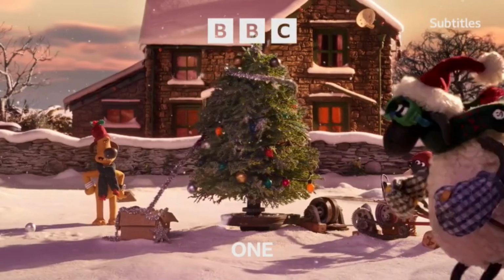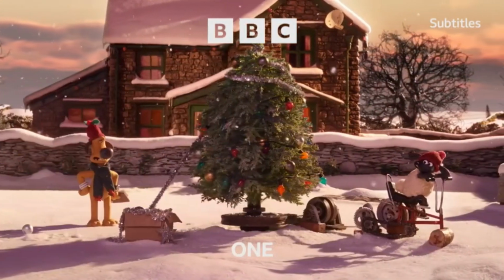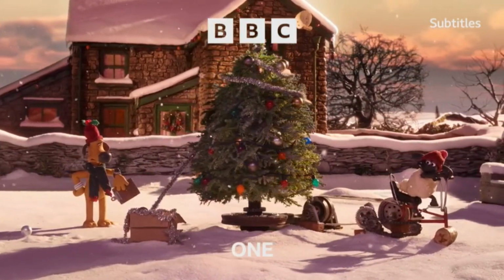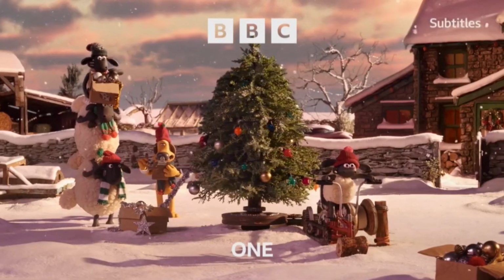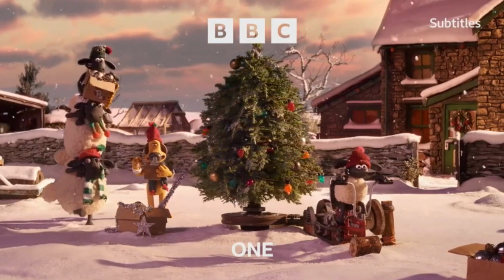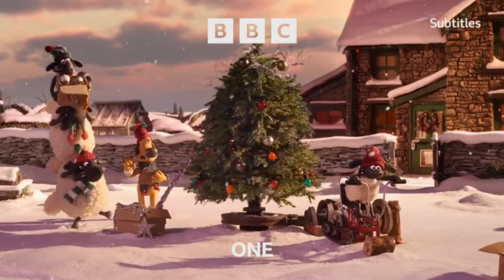Also, I love the random sheep who just skis by right past the front of the screen. Another moment of something unexpected happening that is simple in concept, but somehow just works. We don't see the farmer appear this time, but Bitzer is still on hand to oversee events. Not very well, mind you.